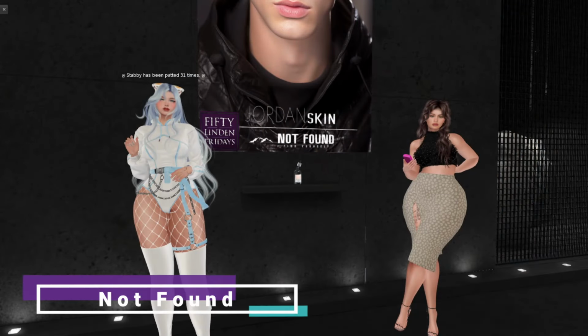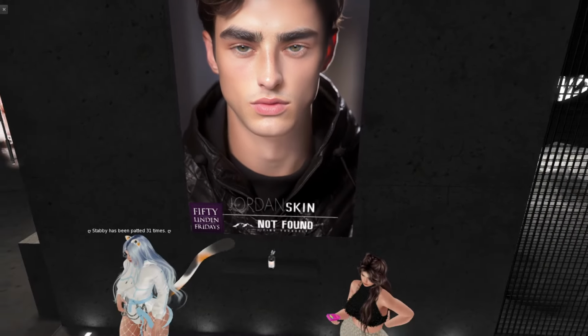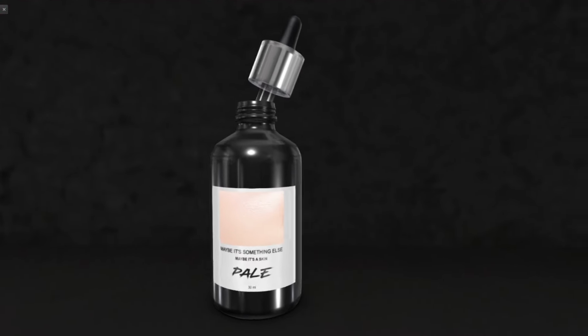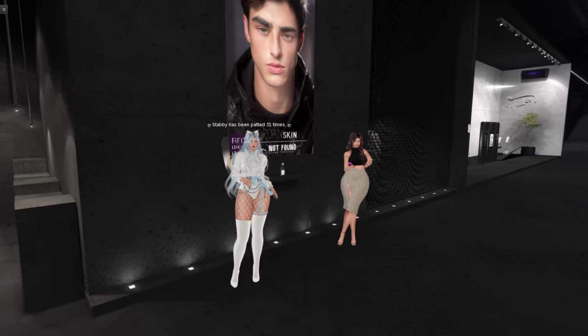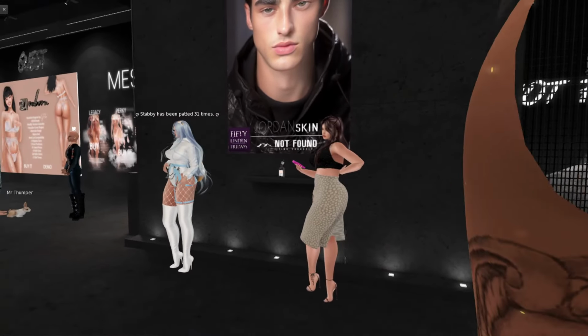At Not Found, we have the Jordan skin. It's made for Evo X, and it only comes in this one color, which is pale. Of course it's pale. Why do they always do pale? It's so freaking annoying for guys. They just always sell the pale things, yeah. It's only pale.